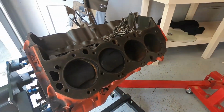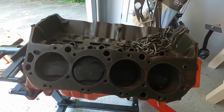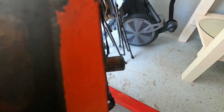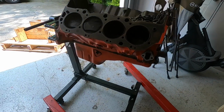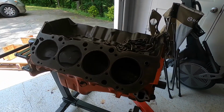To my understanding, this is something produced from 1969 to 73, so kind of a rare block. I need to get some brake clean and clean off the surface and see if I can find that ID number on this thing. But yeah, I also need to pull the pan. I don't know if it's a 4-bolt or a 2-bolt main. I'm just going to go ahead and make the assumption that it's a 2-bolt.